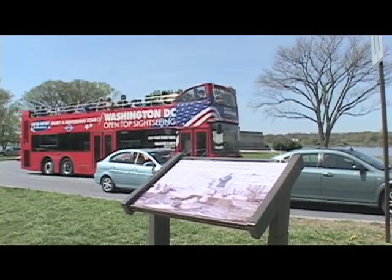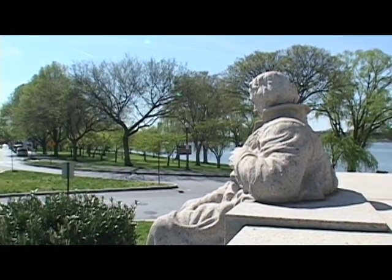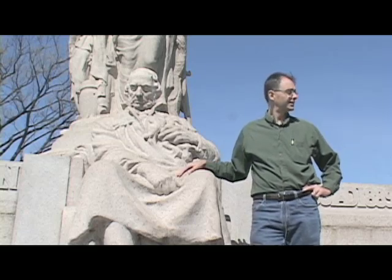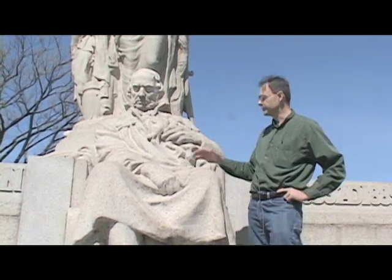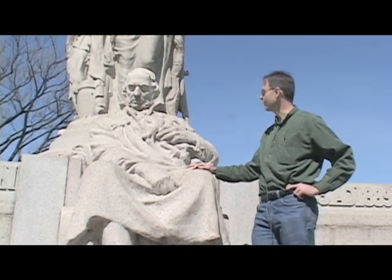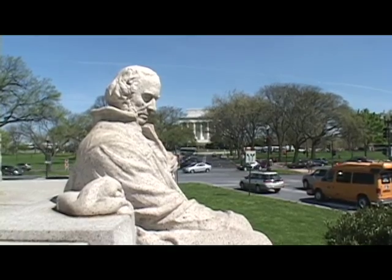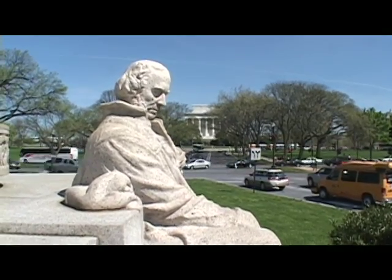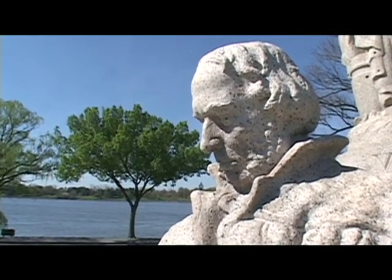As far as monuments go, he has one of the best pieces of real estate in Washington. We have the Potomac River in the background. This granite monument is just to the north of the Lincoln Memorial. Of course, we have John Ericsson here, the focal point. His inventions revolutionized navigation and were a major factor in the outcome of the Civil War. Yet surprisingly few people have ever even heard of John Ericsson.